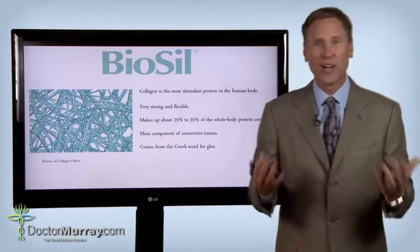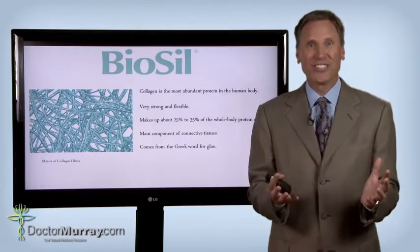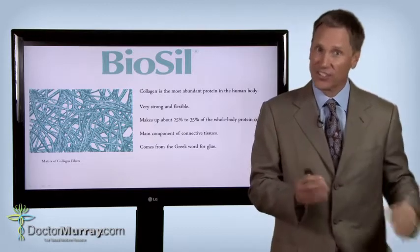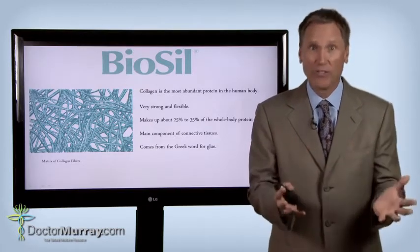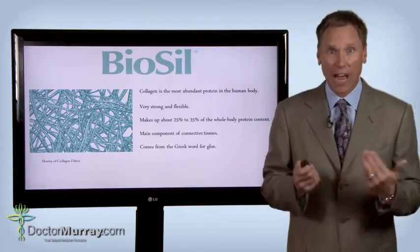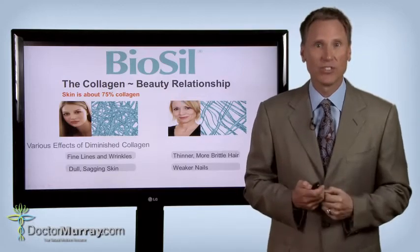Collagen is the most abundant protein in our body. The word collagen comes from the Greek word for glue, and it's collagen that really holds our body together. It's the key ingredient in connective tissue. That's not just the ligaments, tendons, and muscles. It's also found very predominantly in the support structure of the skin and bone. So we're going to talk about how BioSil can be very helpful in improving the structural components of those tissues.